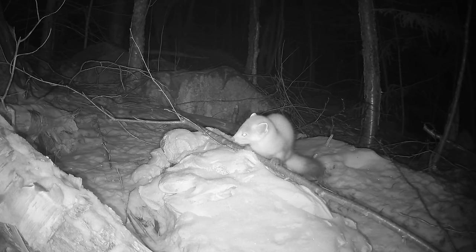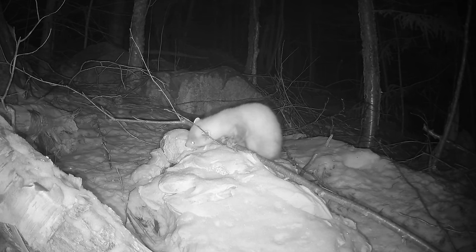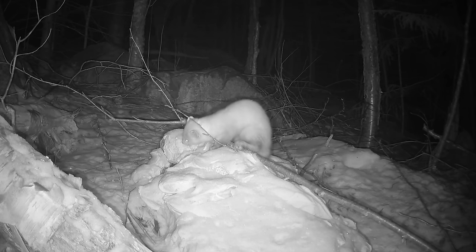For the rest of night four, he pretty much laid on top of the pile and ate and ate and ate. I mean, he feasted. I have so much footage of him just eating peanut butter for hours. I bet if I come back in the spring, I'm gonna find a very fat and happy Martin.